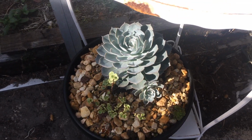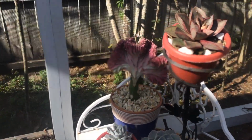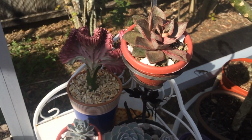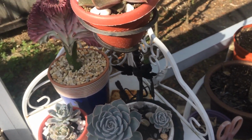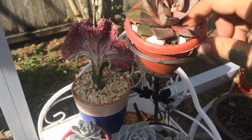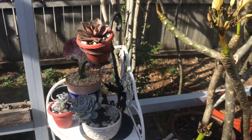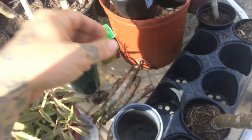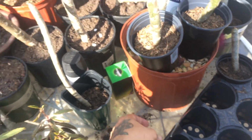No blooms on this big one yet. This one's having a little bit of trouble right now, trying to narrow it down. I think it might be underwatered. But we got some back here. We're going to do the double root, put them back in.